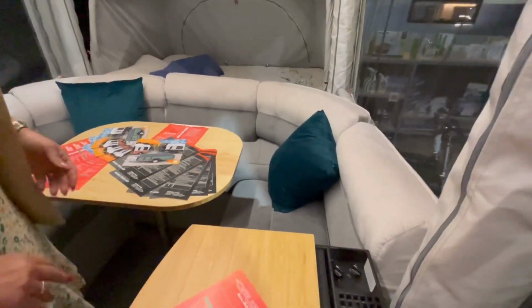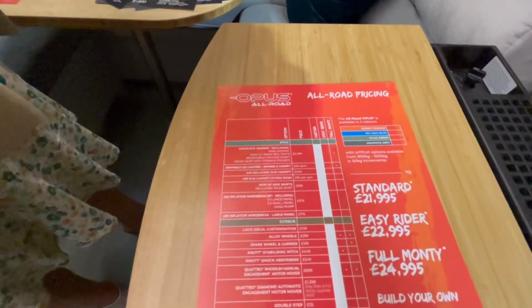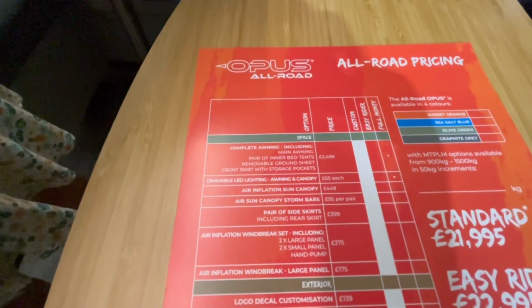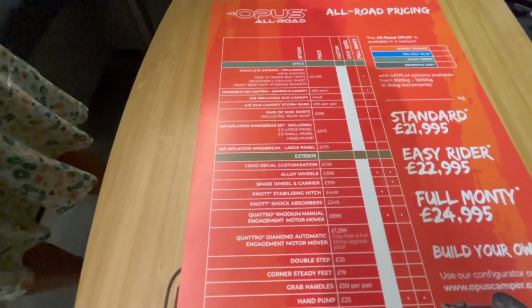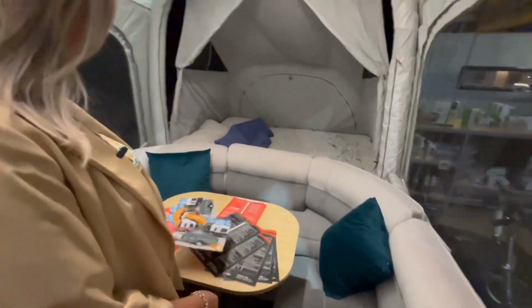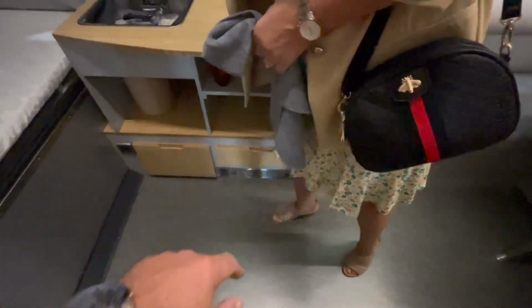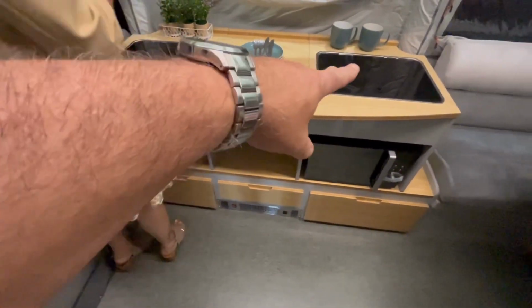So these are, let me show you that. I'll zoom in so if you want data on it, basically. I'll go down slowly so you can read it. Bits and pieces if you want included. What a clever bit of kit. Well, let me show you the other side because I haven't showed you. You cook it in a microwave down there. Microwave there. Sink. See your oven.